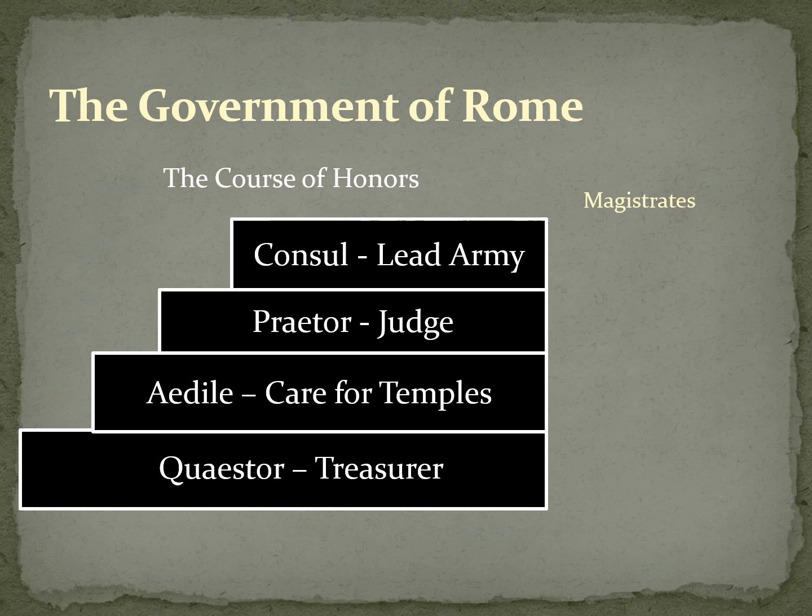Finally, when you were older, the age of 40, you could become a consul, and you would be old enough and wise enough, hopefully, to lead an army. And this was called the course of honors. The idea is you'd get experience at a lower level and then move up. And the Romans loved their honors. They loved their offices. And so it was a big deal for upper-class Romans to go and hold these various positions at different times in their lives.